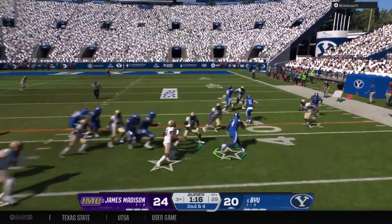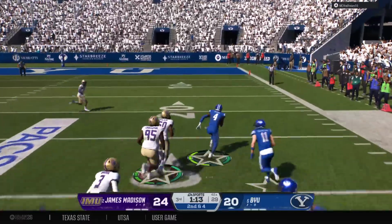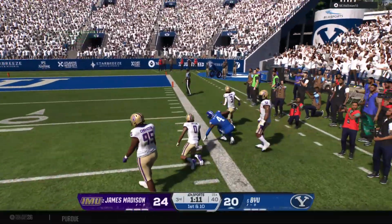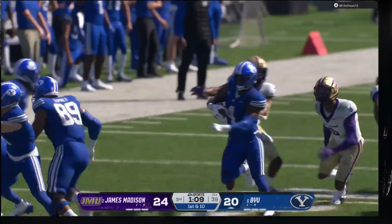From the shotgun, here's an inside give. Fighting him off. In the clear at the 25. They finally make the tackle, but a huge gain down to the 15.